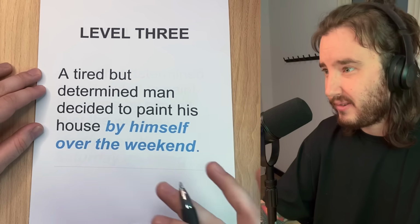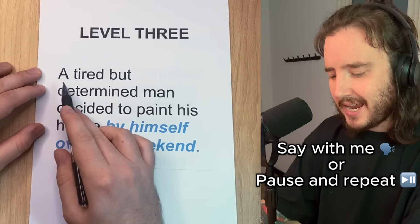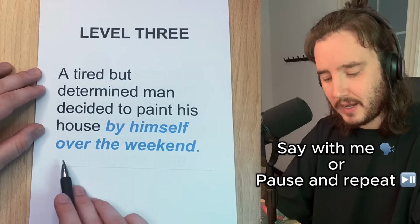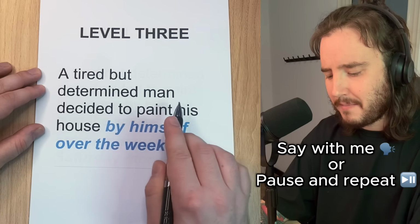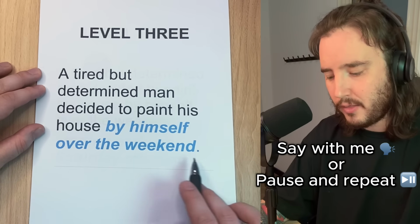All right, guys, we've leveled up again, level 3. Let's read it together once more, slowly at first. A tired but determined man decided to paint his house by himself over the weekend. Again, a little bit faster now. A tired but determined man decided to paint his house by himself over the weekend.